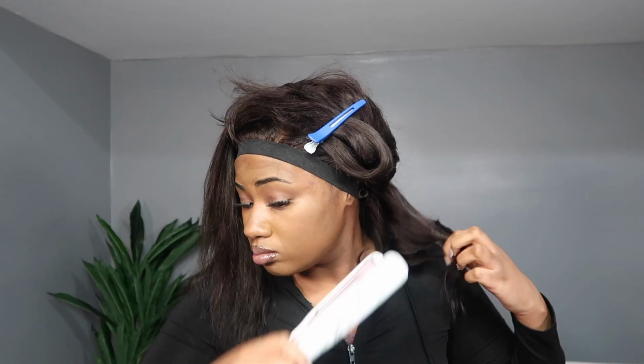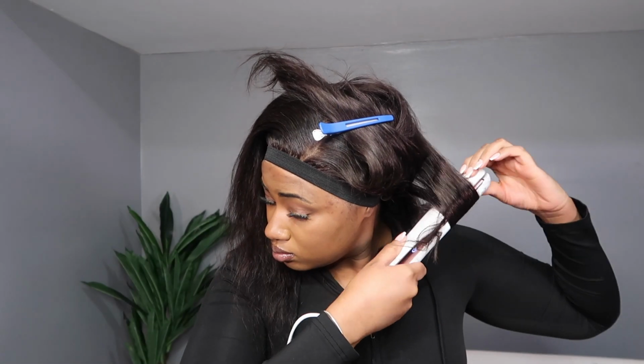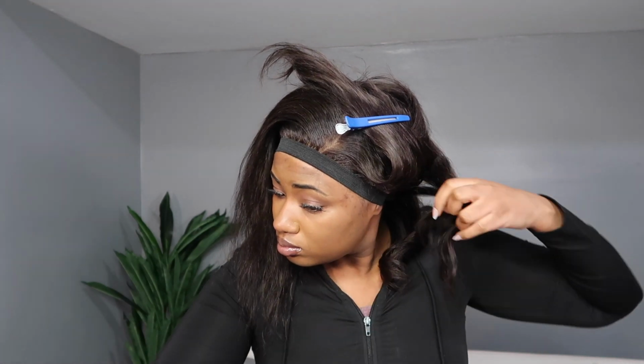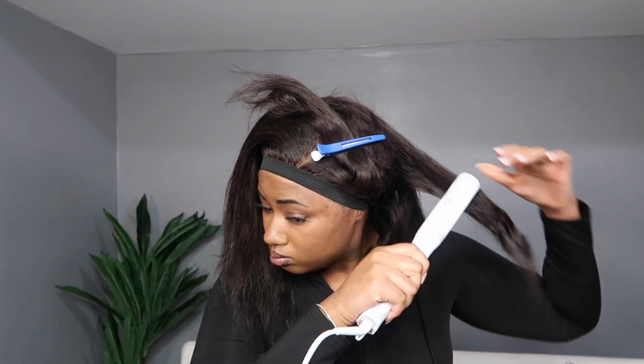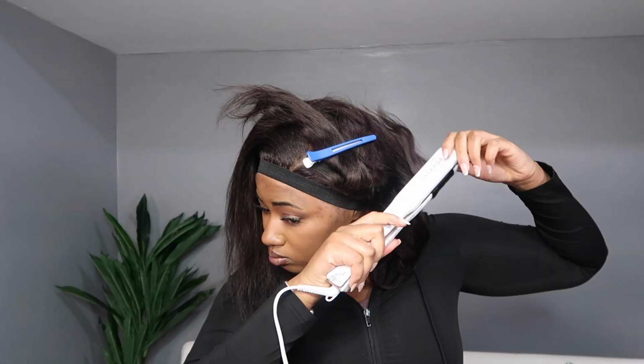But I really like it a lot. It only has one temperature, and I think I want to say it's 410. It just automatically is on 410, and I love the plates. It's like tourmaline and everything, but I like it because my hair does come out really smooth and it feels better. My actual hair and my wigs.